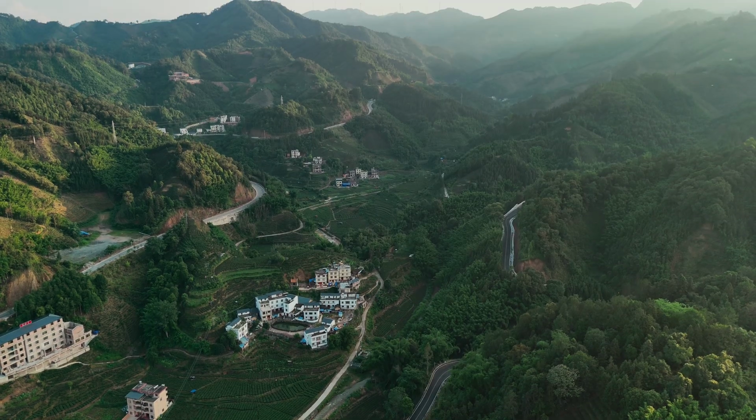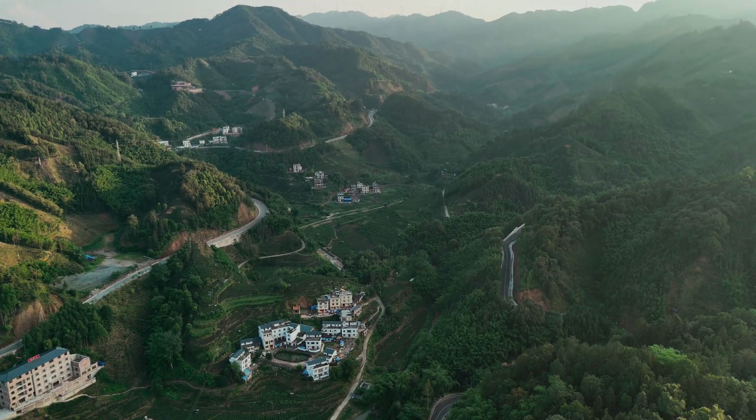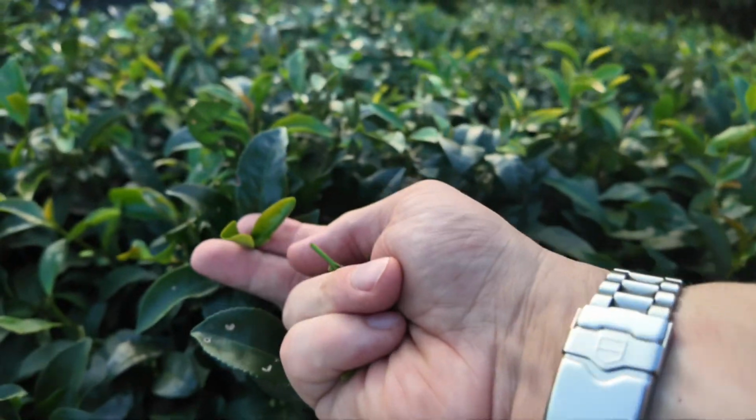Welcome to Liaobao Tea Factory, up in the mountains of Liaobao. Tea Factory here has been here for 40 years and it's absolutely gorgeous up in the mountains. Let's go pick some tea together, guys. Here we are. So it's new stems.